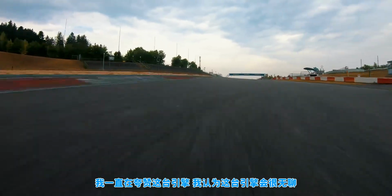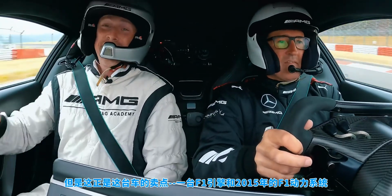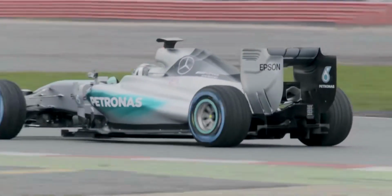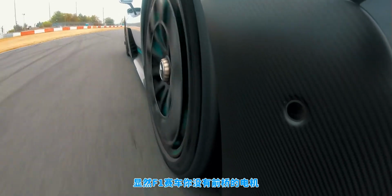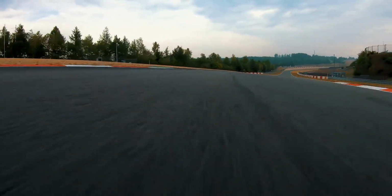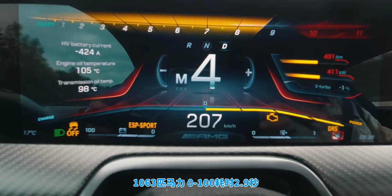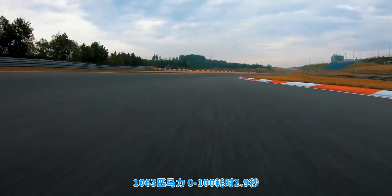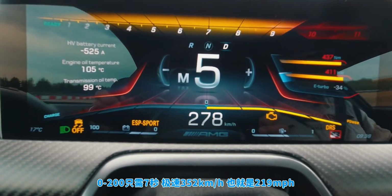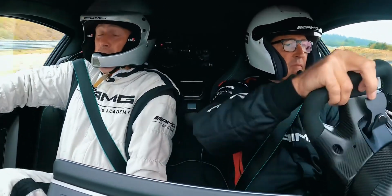Whoa. Oh, this engine, 1.6 V6, is just so good. I keep going on about it. I thought it'd be boring, but this is why you buy this car. It's got a Formula One engine, a 2015 Formula One power system. Obviously, in the Formula One car, you don't have the electric motors on the front axle. 1,063 horsepower. 0 to 100 kilometers an hour, 2.9 seconds. 0 to 200, that is 7 seconds. And top speed, 352 kilometers an hour, which is 219 miles an hour.